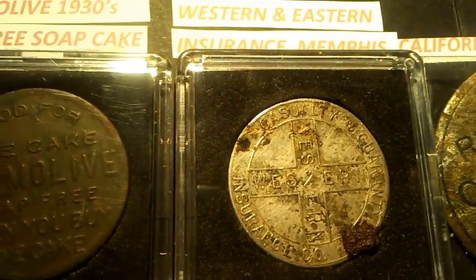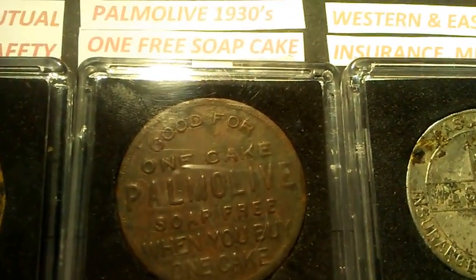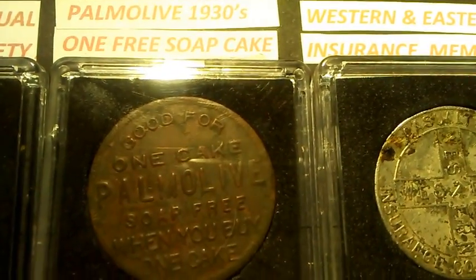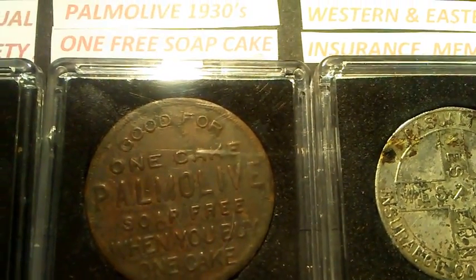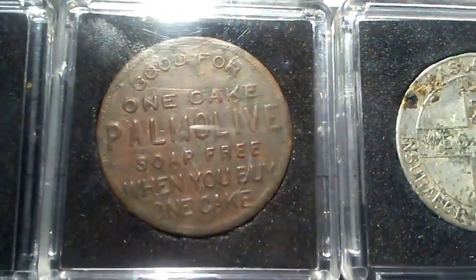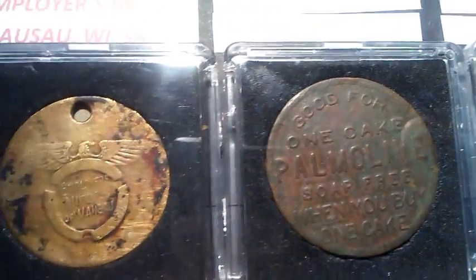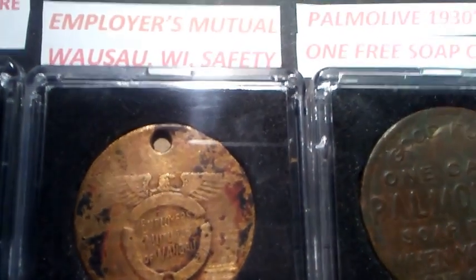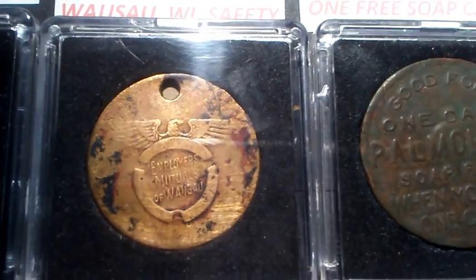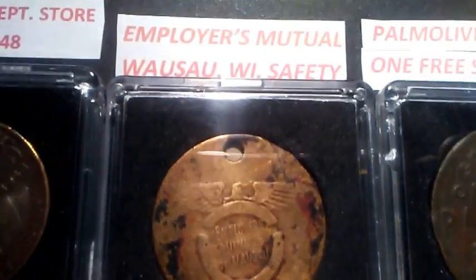From the 1930s, insurance company tokens. Here's another one of my favorites because I can visualize the woman that probably lost this Palmolive one free soap cake token and probably was having fits because she had missed out on an opportunity of getting a free bar of soap during those hard times. This is when swastika stickers were used for other items before the Nazis made it their own. But that is a swastika sticker.